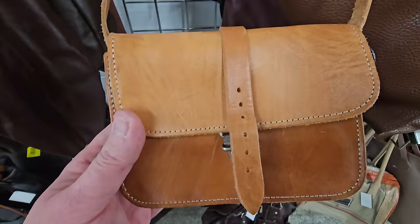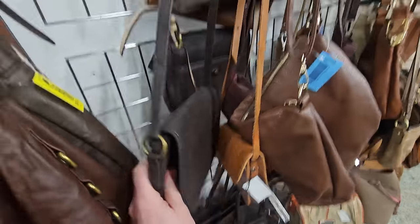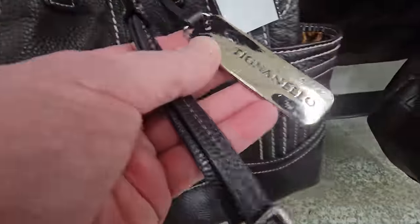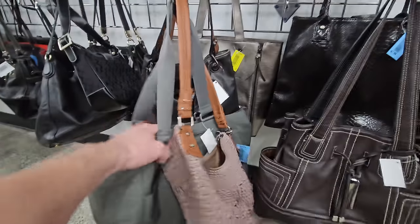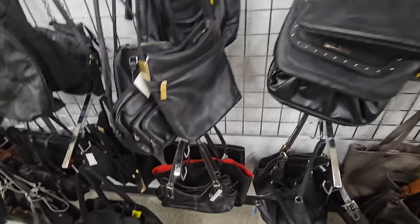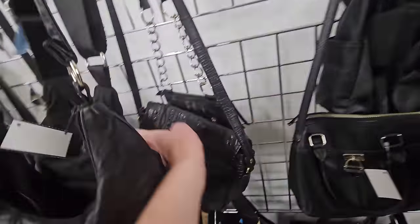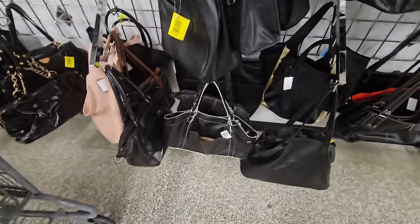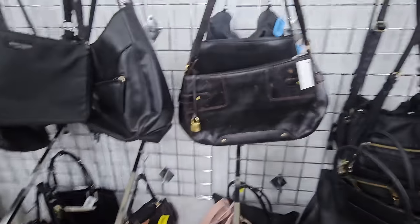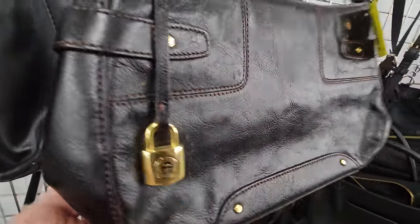Cute little crossbody made in Greece. That is cute. Is this a Coach? It is not. It's Prince and Fox. Prince and Fox. Older Dooney, another Anye, black.